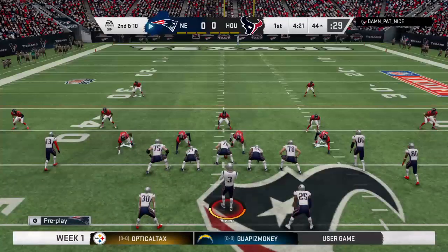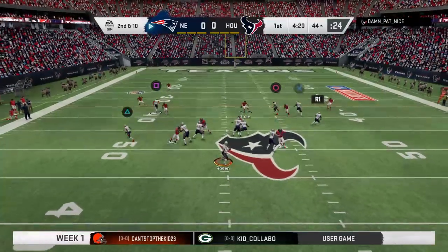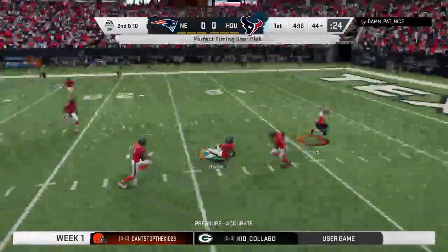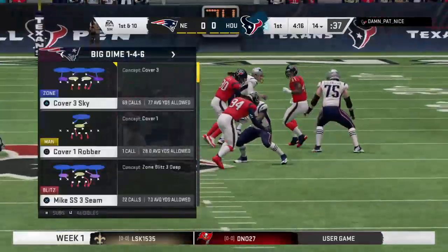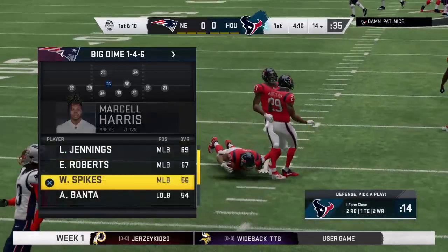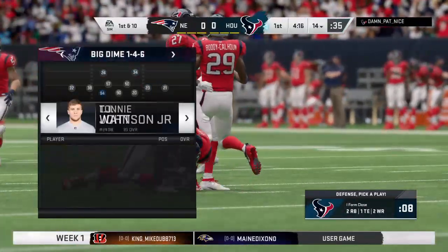After the incomplete pass, here now is 2nd and 10. Rosen will throw, looking deep for Jennings, into heavy traffic, and it's intercepted. Picked off by Juan Thornhill. And a big turnover there as his guys will get the football back. The Texans take over 1st and 10 at their own 14-yard line.